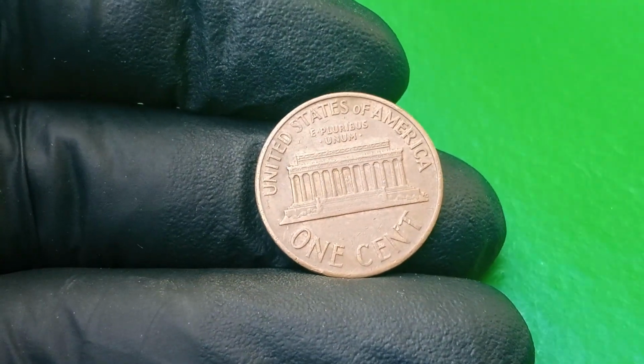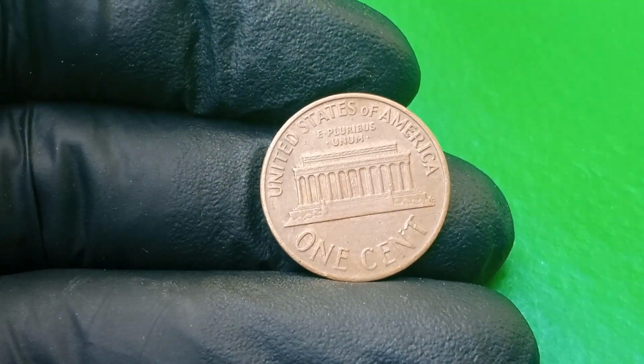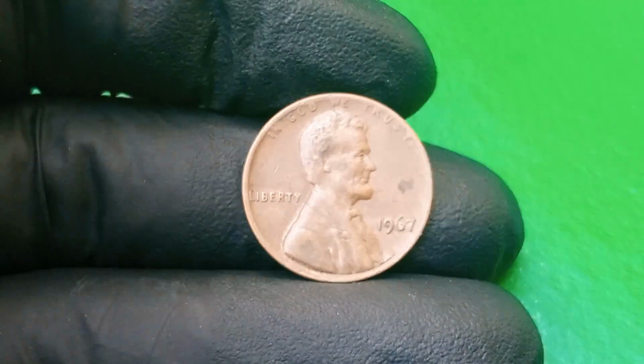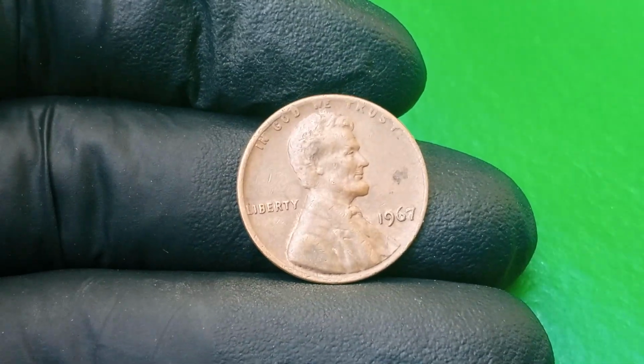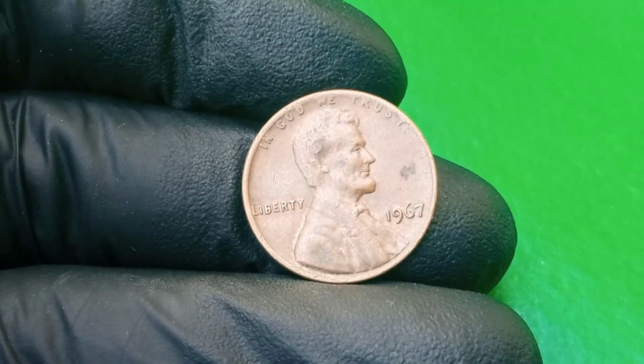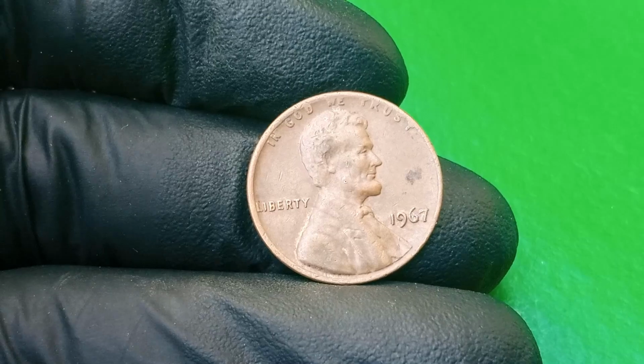For example, the double die effect might cause doubling of Lincoln's profile, the date, or the word Liberty, while off-center strikes might truncate or distort these elements, creating striking visual anomalies that are both beautiful and fascinating to study. These design features are integral to the coin's identity and help collectors authenticate and classify error varieties.